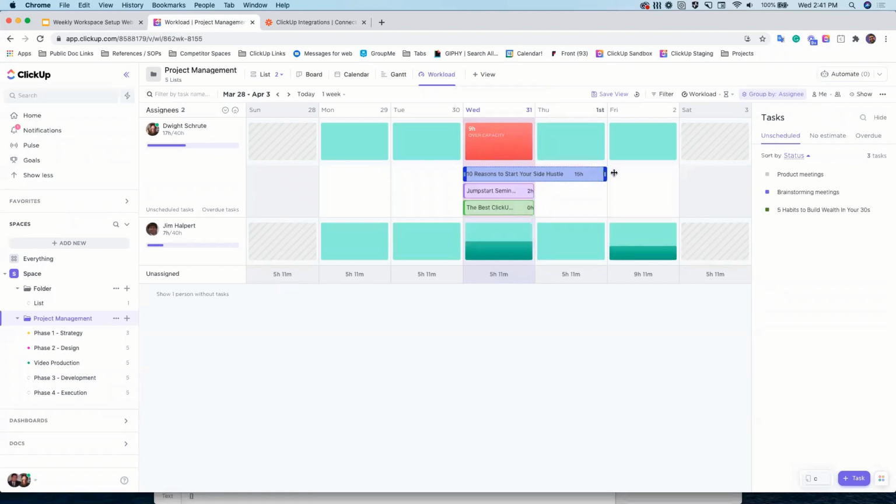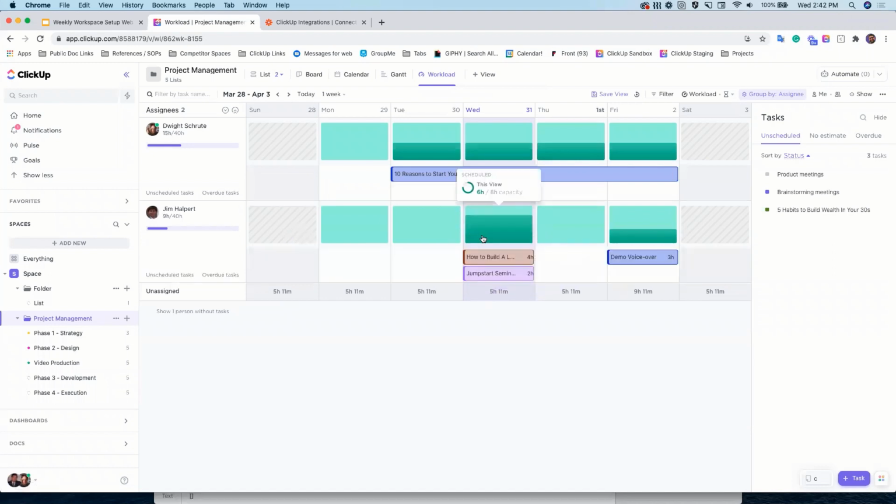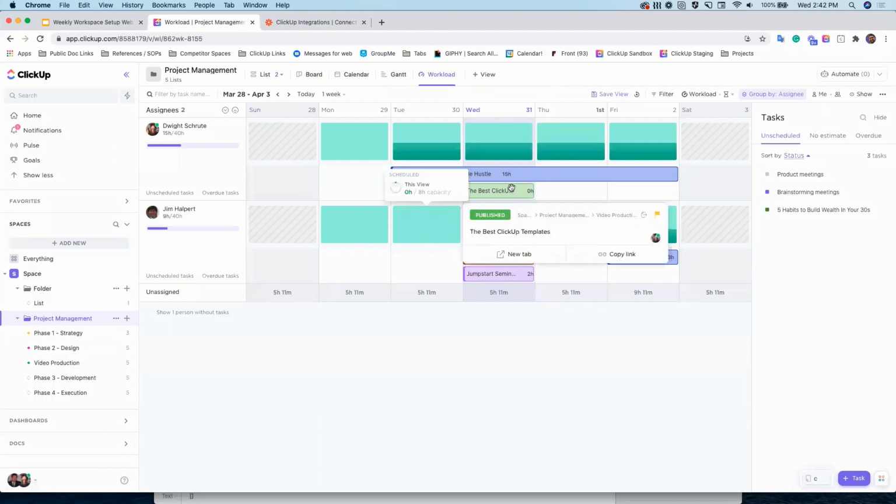No problem. We can adjust that time scale and it will balance out that workload over the course of the week. We can stretch it. We can move it. Oh boy. We can do whatever we need to do to kind of adjust his workload, right? And he's got a little bit too much going on for him that day. No problem. We can bring it down here and assign it to Jim. Right. So the workload view is a super cool feature for managing resources.